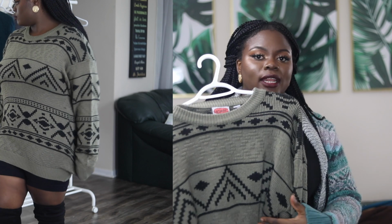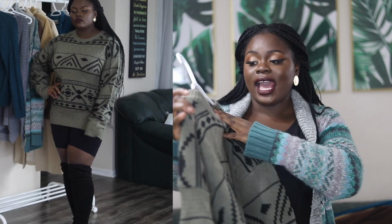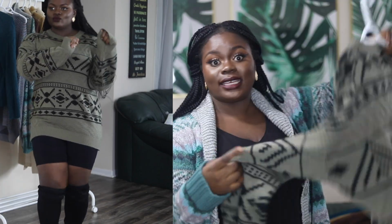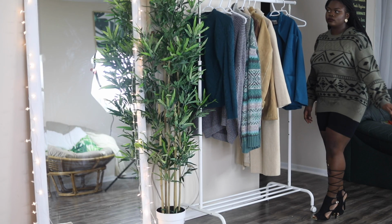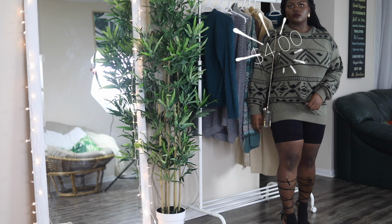I did buy this for loungewear, honestly. I bought this to actually style it up for you guys, and I hope you like the look that I come up with for this one. But yeah, this was absolutely amazing. Again, $7.99. I got this for $4.